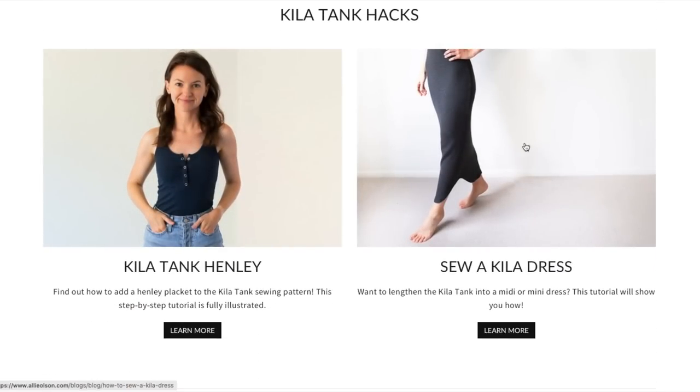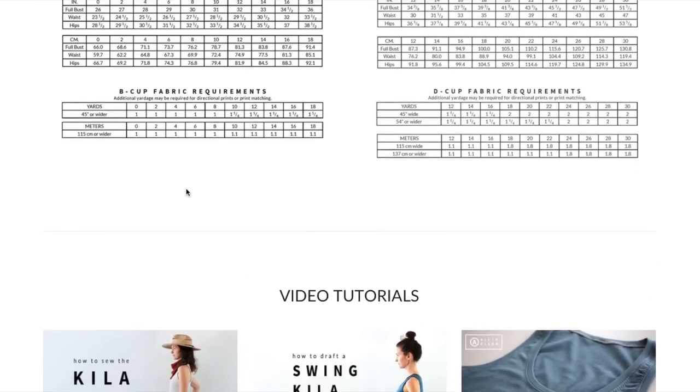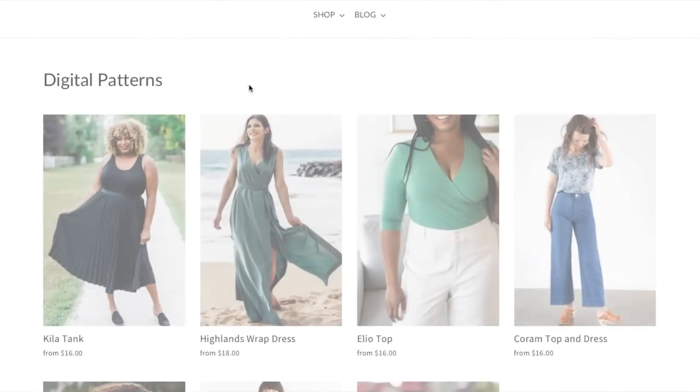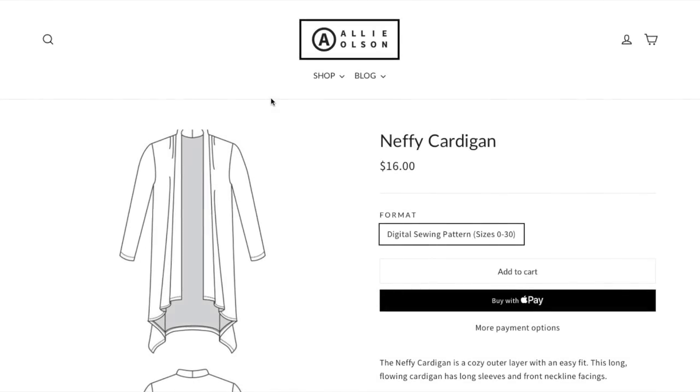And then she's got hacks, how to make it into a long dress, how to make it into a Henley. So a lot of ways to zhuzh that one up a little bit and make a bunch of different versions. Okay, now that I know that exists, I'll be sure to keep scrolling.